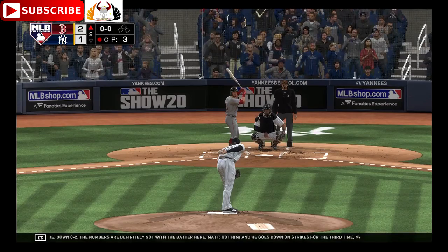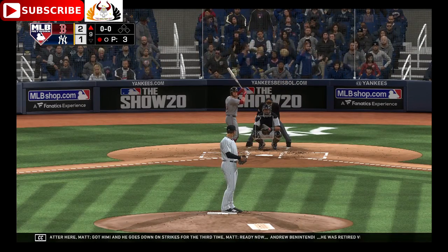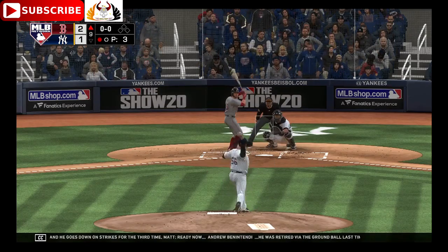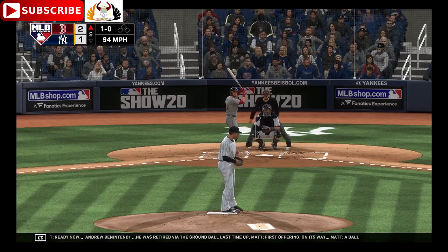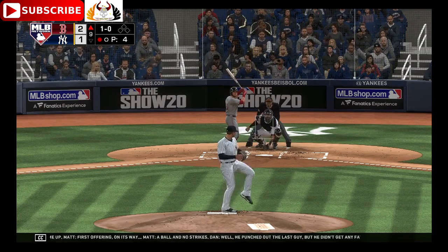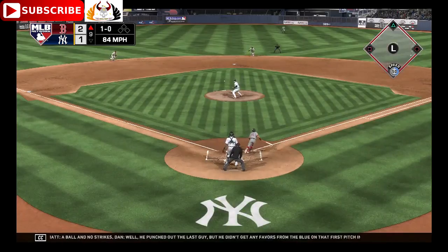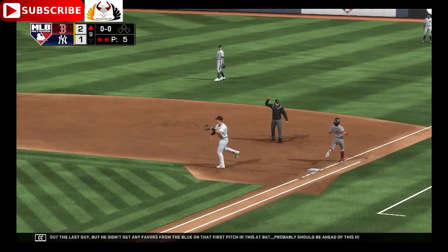Ready now, Andrew Benintendi. He was retired via the ground ball last time up. First offering on its way. A ball and no strikes. Well, he punched out the last guy, but he didn't get any favors from the blue on the first pitch in this at-bat. Probably should be ahead of this hitter instead of behind. Weak grounder back to the mound. And quickly there are 2 away.